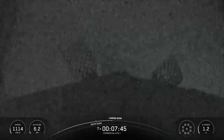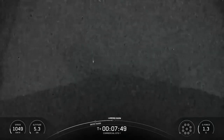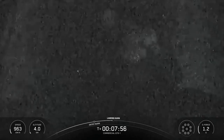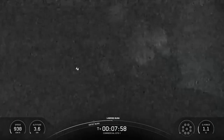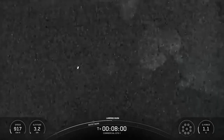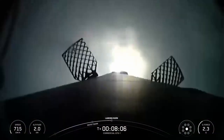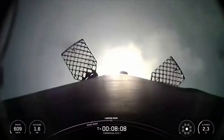Stage 2 FTS has safed. Another good call out there. And that landing burn is to allow for a precision landing on our drone ship. We should be hearing that call out for the first stage landing burn in just a few moments from now. SECO. Stage 1 landing burn. And we are now waiting for Falcon 9 to land on our drone ship.